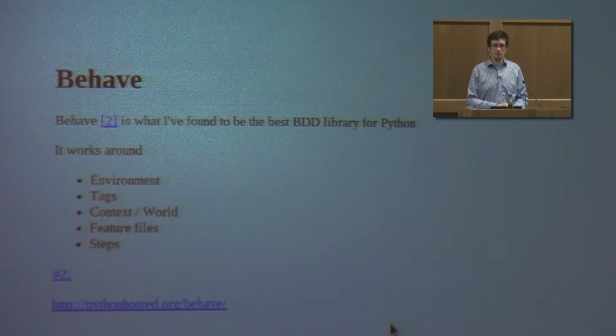So it works around a couple of different ideas. Overall, when you're running something, you have the environment. That's the overall setup of everything, the entire context in which it's running. Inside of that, you'll have tags. So you can tag specific things, saying, this is UI, this is work in progress, this is really slow, don't run this, doesn't work, this mutates the data. So you can tag certain scenarios and features.